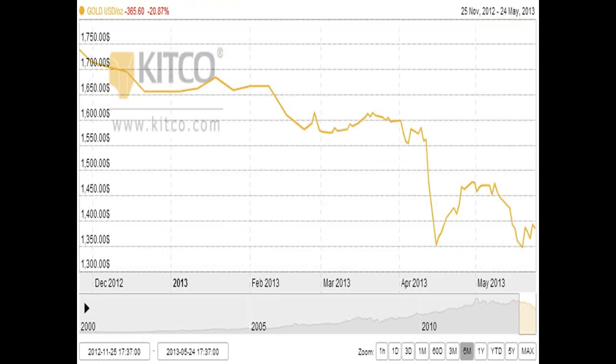Here is the 6-month daily chart of gold. As you can see, it's taken almost a 21% decline in the last 6 months. It's beginning to pull back. It tried to break through this 1400 mark, couldn't do it. It began to turn down.